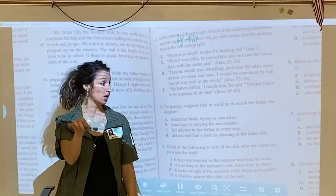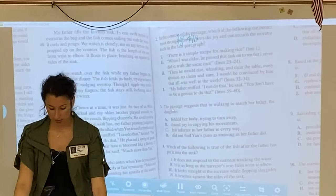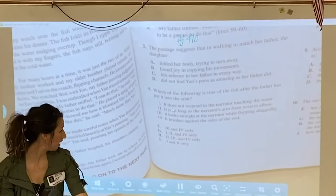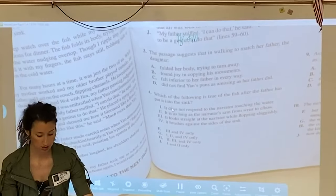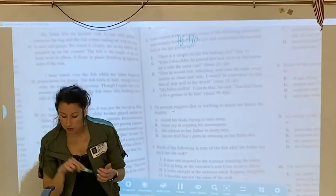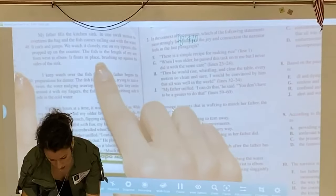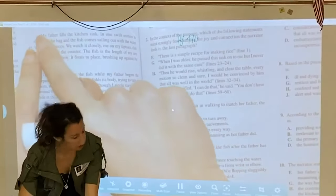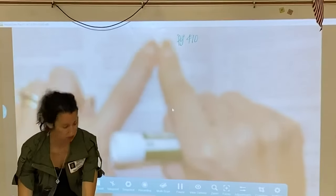You could have a series of right answers because if you get any or all of these, look at my answer choices all the way at the bottom. It could really be like 8 things, right? That seems a little bit tricky, but let's just try it. Which of the following is true of the fish? Okay, there's only one paragraph that talks about the fish. Where is it? Line 43, 44, so right over here, where it talks about my father fills the kitchen sink.